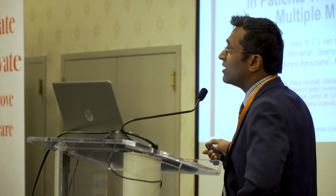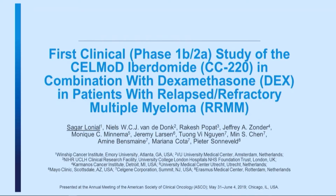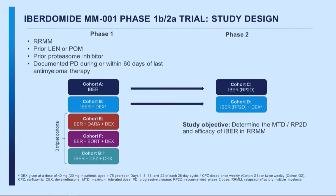So first, everyone's heard about immunomodulators: thalidomide, lenalidomide, pomalidomide. This is, if you want to call it, your 4th generation or 3rd generation immunomodulator, CELMoD, iberdomide, CC-220. And basically, Sargalonia from memory presented this data. In a nutshell, this is a more potent IMiD. It degrades the downstream proteins from cereblon, like Ikaros and Aiolos, in a much more potent fashion if you look at the EC50s compared to Len and Pom.